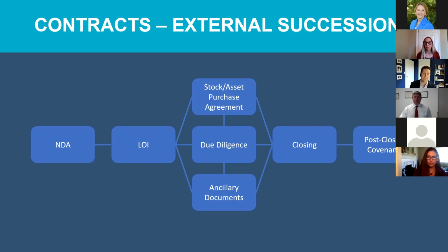Once the letter of intent is accepted and agreed to by the parties, a stock or asset purchase agreement, depending on the structure of the transaction, will begin to be drafted. Typically the buyer has the option to use his or her attorney to prepare the purchase agreement. And you're really at an advantage, whoever gets to prepare the purchase agreement, because those terms are going to be skewed in your favor.